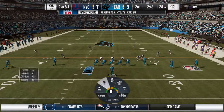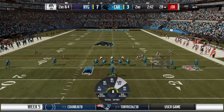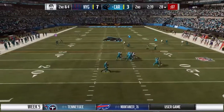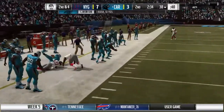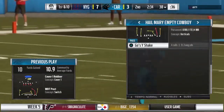We got three, fellas. We got three. Here's Newton now on second down, buying time to his left. Newton able to use those legs and get past the marker to pick up the first.